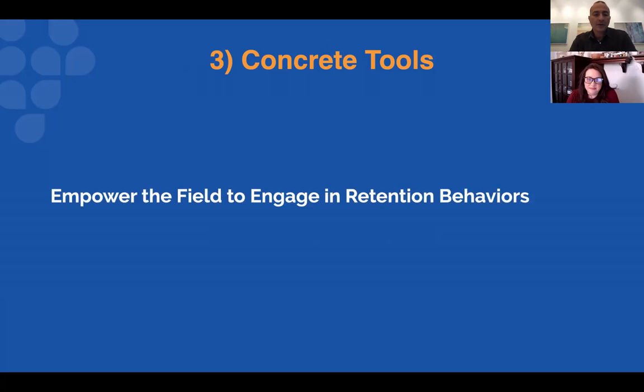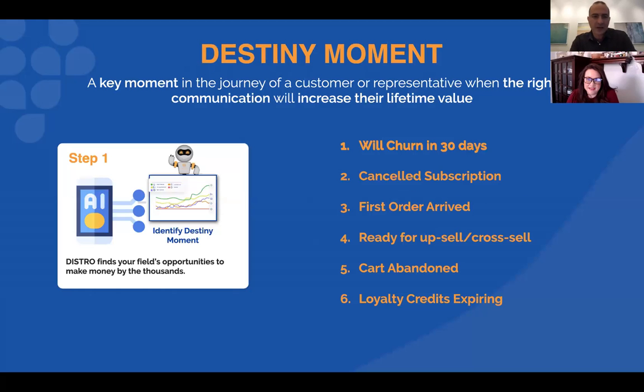So we're talking about empowering the field to engage in these retention behaviors, right? And we do that through our tool called Distro. I'm going to do a quick 2-minute overview.